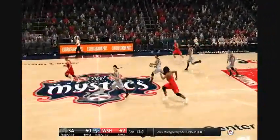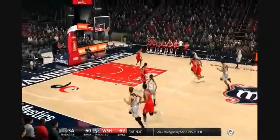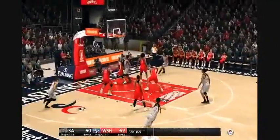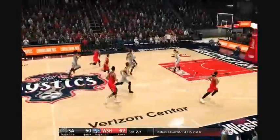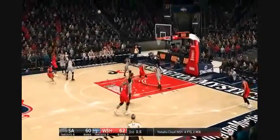Misses at the rim. Lets it go. Can't get it to go from close range. It'll count if it goes. Oh, no good.